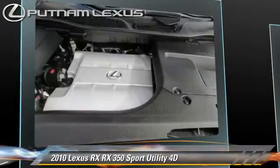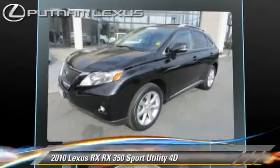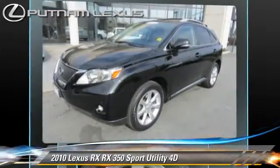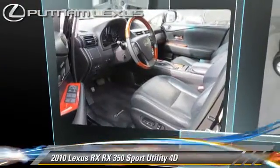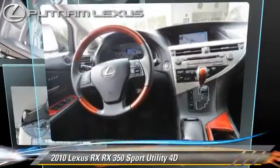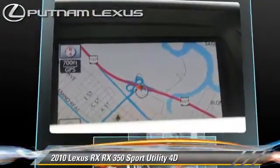Safety features include front and rear side airbags, 4-wheel ABS, and stability control. Comfort and convenience features include backup camera, heated seats, navigation system, and Bluetooth wireless. Give us a call to schedule your test drive today.